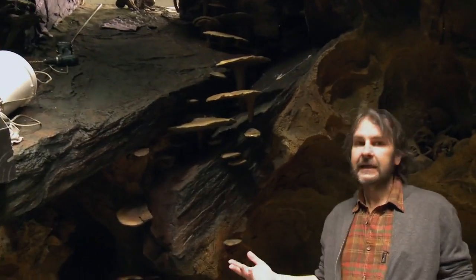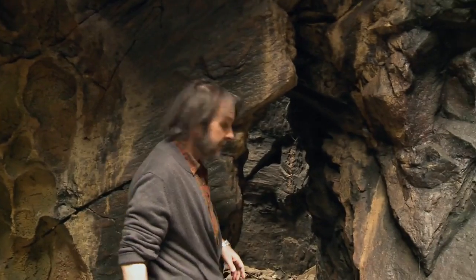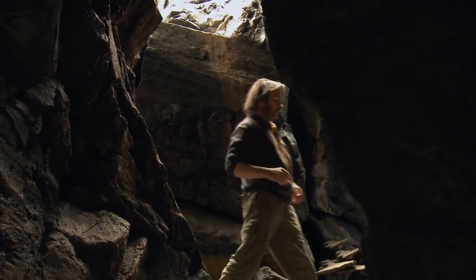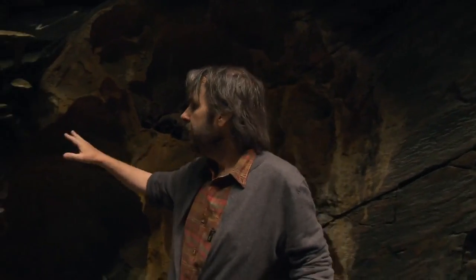But this is like a little network of caves. Look, there's a whole other little set of passageways down here. It's very claustrophobic. But one of the things we've done in order to be able to shoot the shots is to make sure that all the different walls of the cave can be removed so that our big bulky cameras can actually shoot the angles that we need.